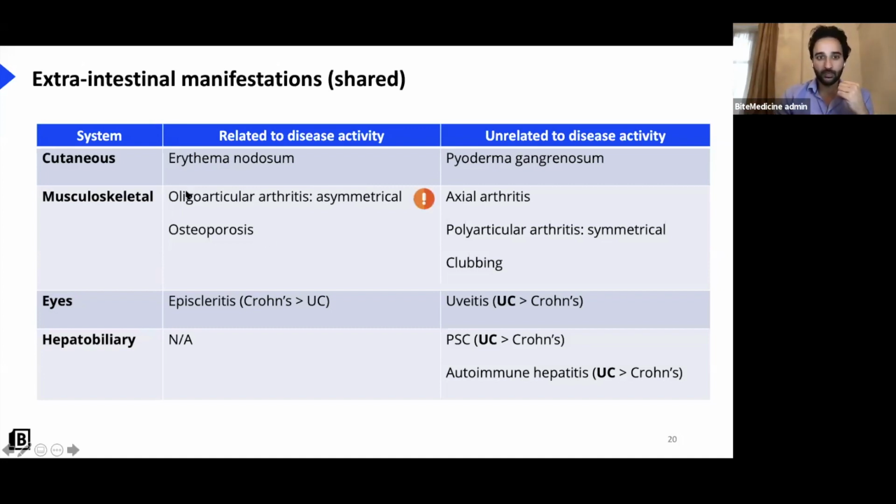So I highlighted this in the Crohn's webinar as well. Arthritis is the most common extra-intestinal manifestation in both Crohn's disease and ulcerative colitis. But that's just something to be aware of. Next thing I wanted to highlight: PSC stands for primary sclerosing cholangitis. It can occur in Crohn's disease, but it is far more common in patients with ulcerative colitis.